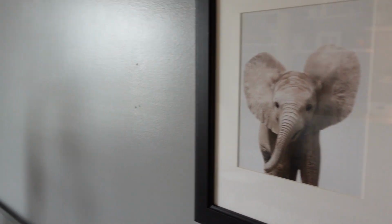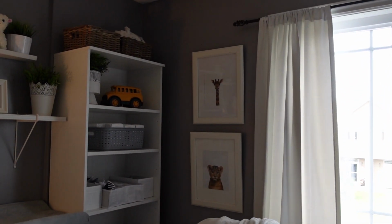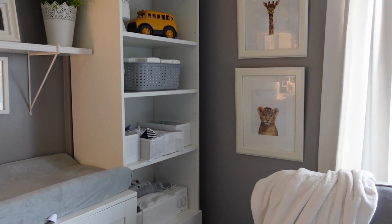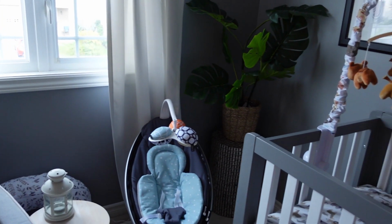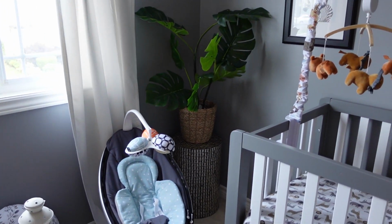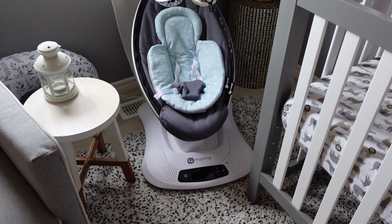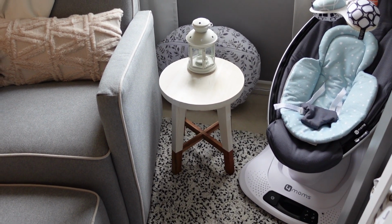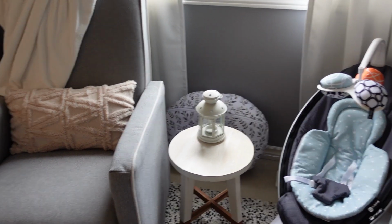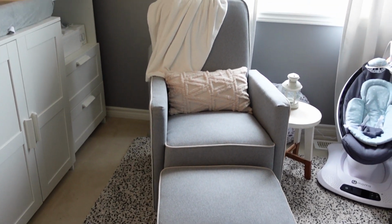I got these prints on Amazon, which I thought were so cute. There's a little baby elephant, a zebra, a lion, and a giraffe. I got them off Amazon, and then I just got the frames at IKEA to put those in. Just a little fake plant over in the corner, also from IKEA. Got the mamaRoo swing, a little table for me for nursing. It's always nice to have a place where you can throw your stuff, and then there's the nursing pillow in the back.